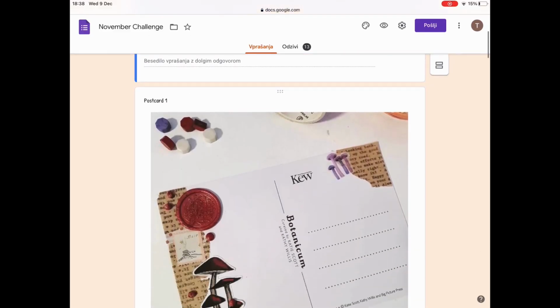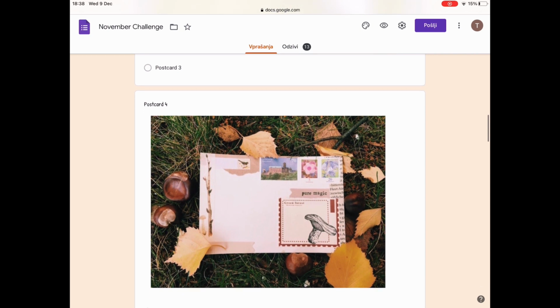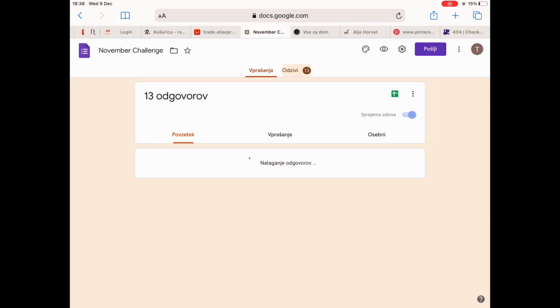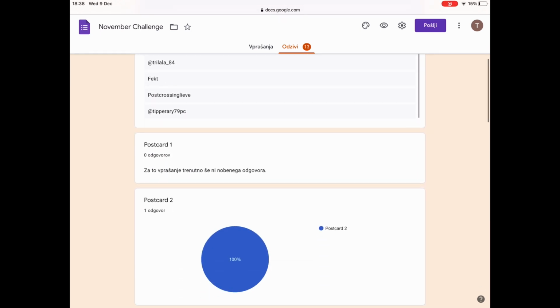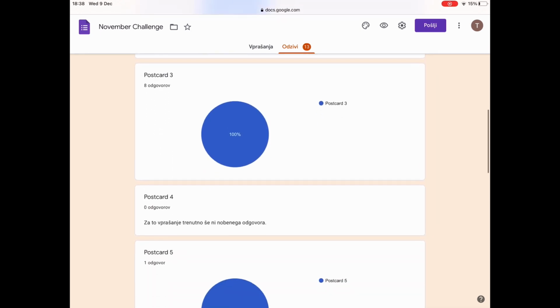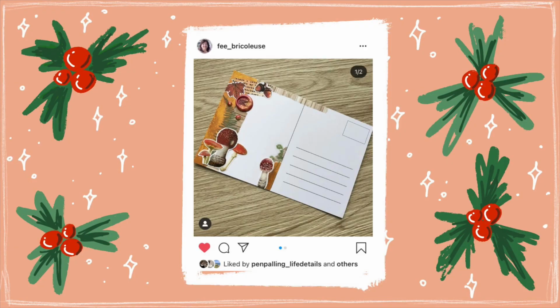So this is the November challenge Google Forms voting sheet that I created for you. I think I got 13 answers. Yes, that's correct. And the most votes got postcard number three. So this one, congrats to the winner. Congratulations to the winner. Please send me your address via DM on Instagram and I will send you a postcard.